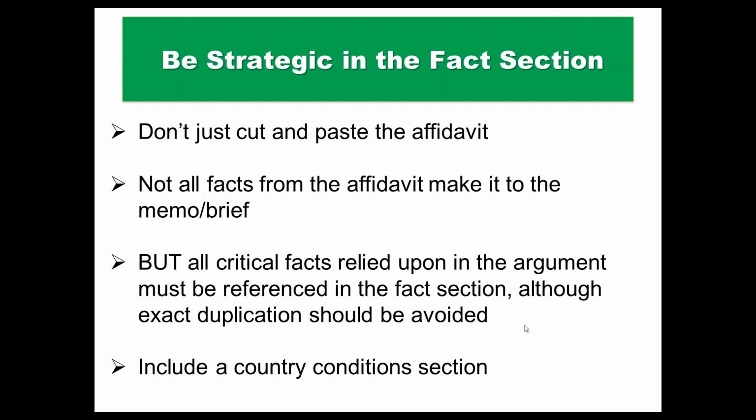Now, when you get to the facts section, I think it's really tempting to just cut and paste from the affidavit, and I sometimes see my law students do this, and they sometimes even forget to change the pronouns, but that's not what the facts section is for. The facts section is for you to distill out the most useful and persuasive facts from your client's case. So really trim it down and include what's useful. Obviously, anything that you're going to reference down in the argument section needs to be up in that fact section. But use that to use your voice.